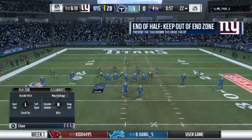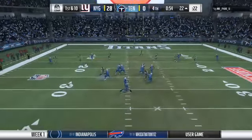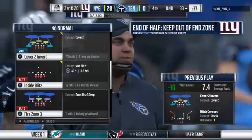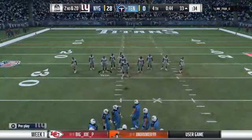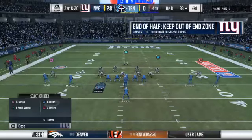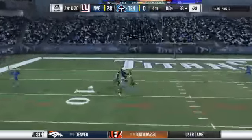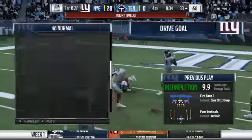From the shotgun. It's Mariota. And no escaping this time as he'll go down. They got him for a sack. Geno Atkins in there to make the sack. He buries him for a loss of 10. Throwing is Mariota. Now he drops it incomplete, and their struggles continue here.